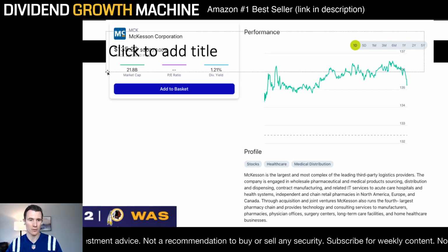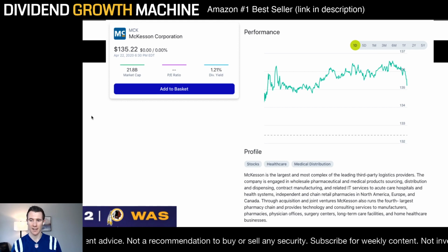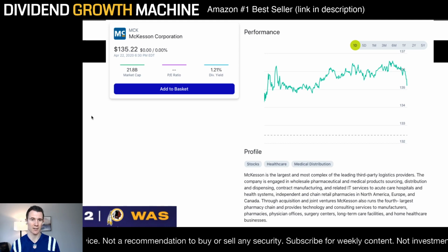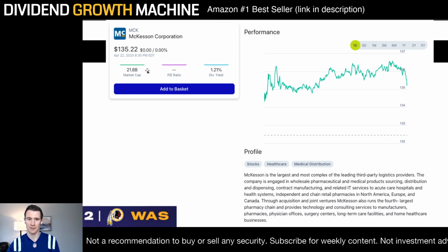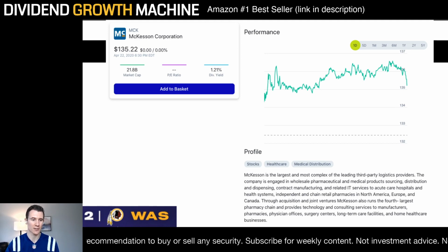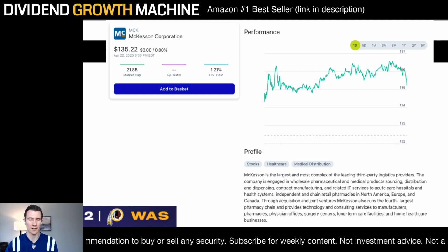Number 2 overall pick, McKesson, MCK. This is, again, just like we saw earlier, another logistics provider for the pharmaceutical industry. Lower yield. Not a huge fan of this pick here at number 2 for the Redskins, but good company. Just not quite sure that the long-term value is here.